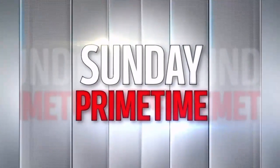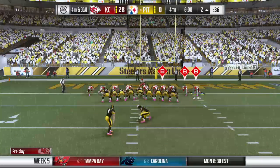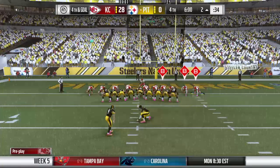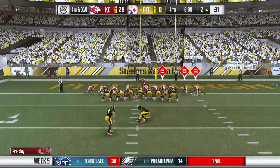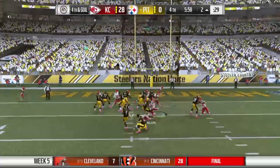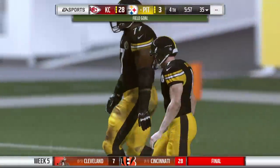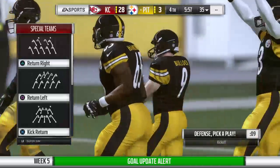Back now in Pittsburgh. A lot of folks starting to make their way to the parking lot. Their guys trail big here to begin quarter number 4. Will put this one through, and that drops a deficit from 28 to 25.